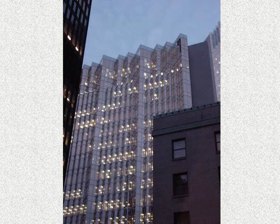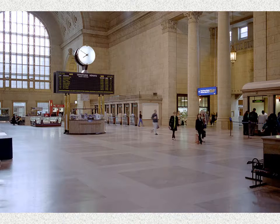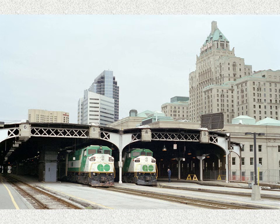Just across the street from the Royal York, more contemporary architecture gleams in the pre-dawn light. This is the Toronto Union Station lobby. Early on the day of departure, regional GO Transit commuter trains have arrived at Toronto Union Station from the east at the start of rush hour.